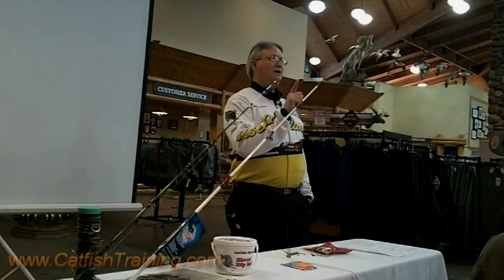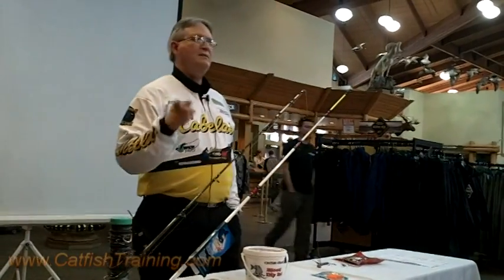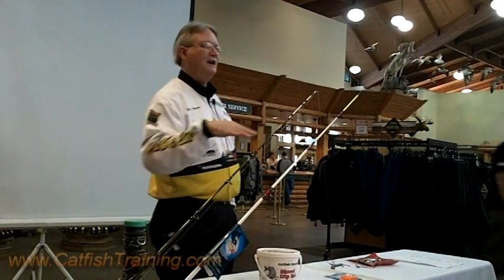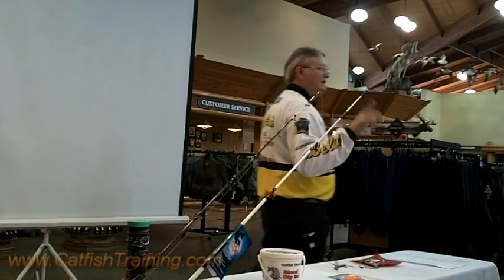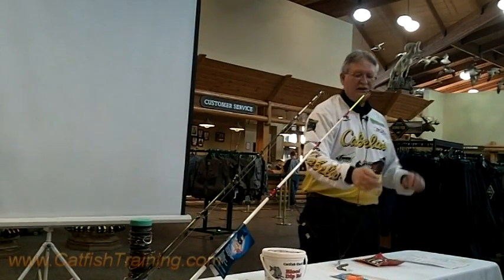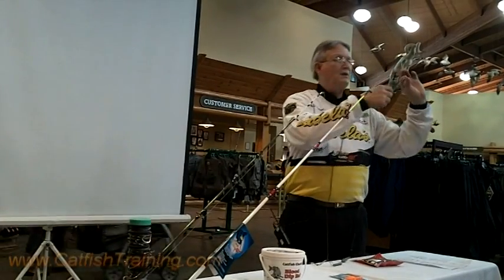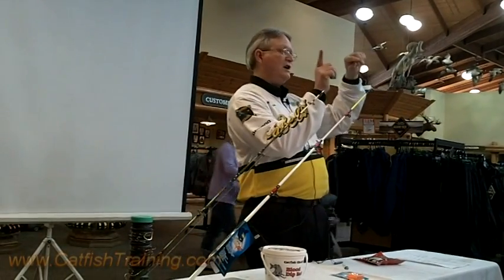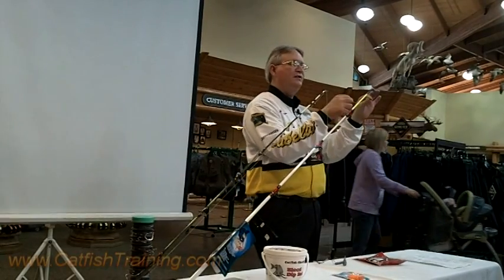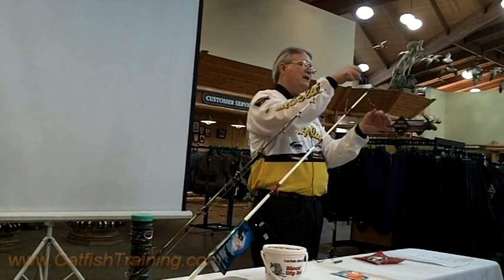The primary knot I use is a Palomar, super easy to tie. I'd recommend anybody just get online, type in Palomar, it'll pop up. That's the easiest knot to tie. The other thing I want to touch on, since you're talking about knots, on my hooks, and again, you can use the Palomar knot on these, I prefer to use a snell knot on my hooks. It does a couple things.